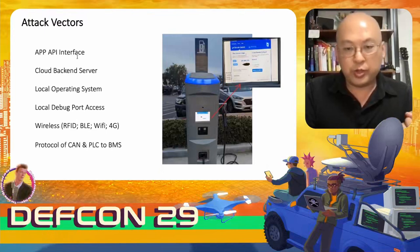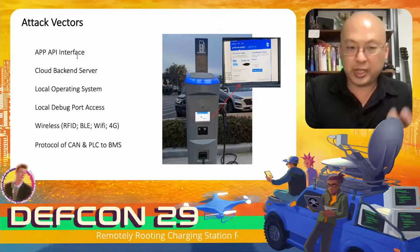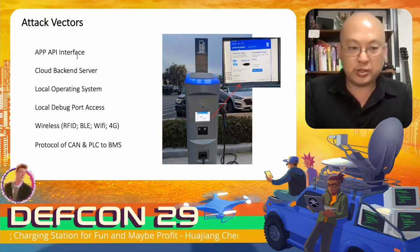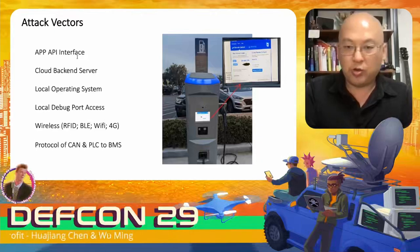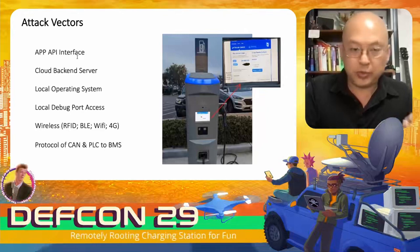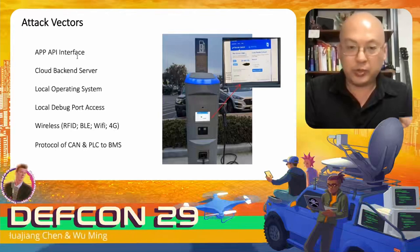Also, if we can take it apart, we may find some debugging ports accessible, like JTAG or UART, right? And usually the charging station has some wireless connection, like BLE, Wi-Fi, or 4G, 5G. And when talking about payment, they are probably using RFID, and yeah, RFID is also hackable. As I mentioned, the vehicle will use CAN or PLC to talk to the charging stations. Maybe there's a way to hack it as well.